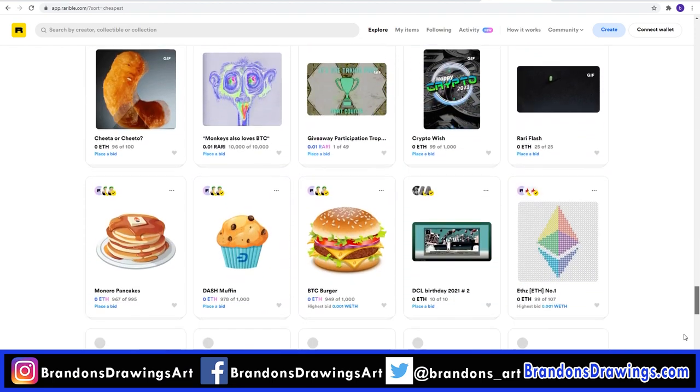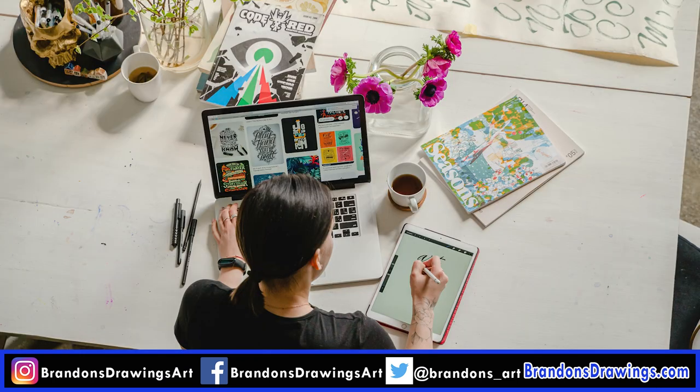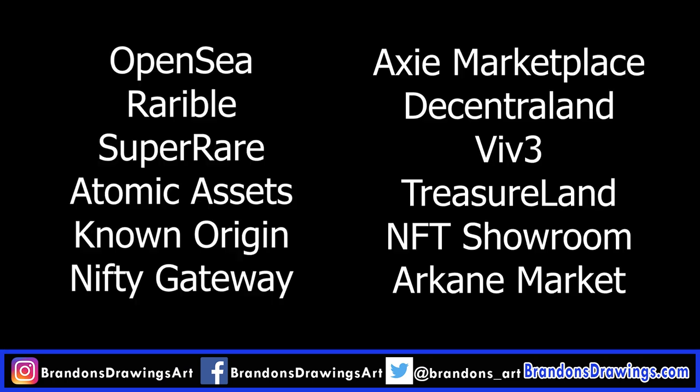So right now, start focusing on less frequent and higher quality content on all of your sites, as well as any NFT platforms you're on. SuperRare is more likely to accept artists with a lower number of already minted works. They also prefer to see you on fewer platforms, recommending only one or two at most.